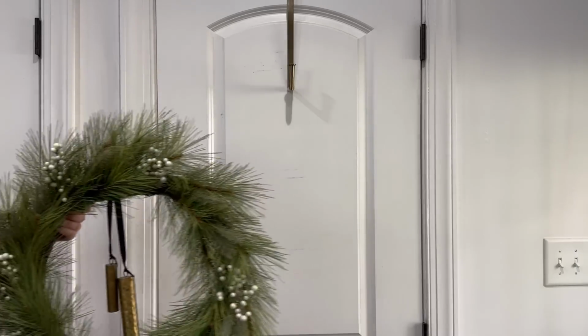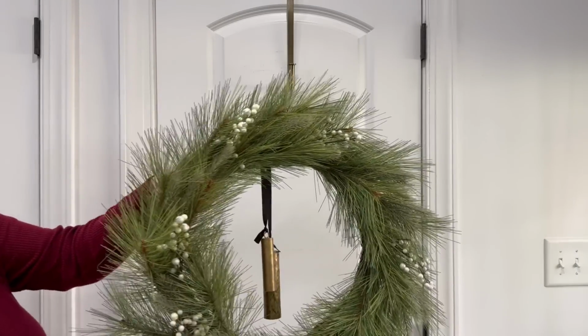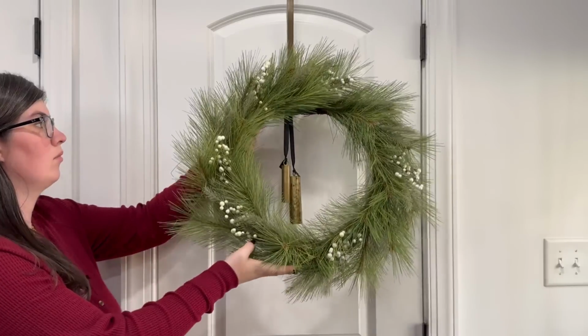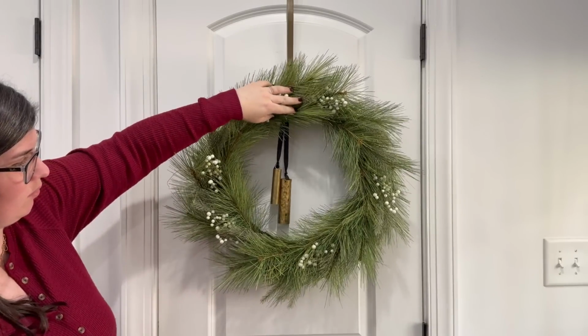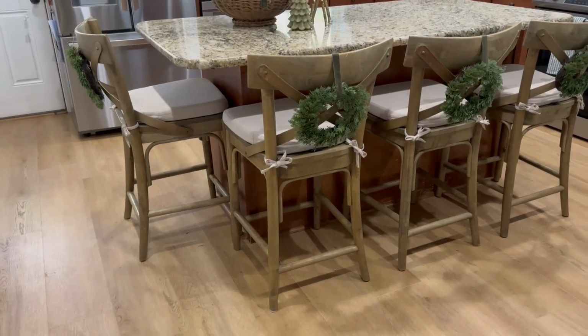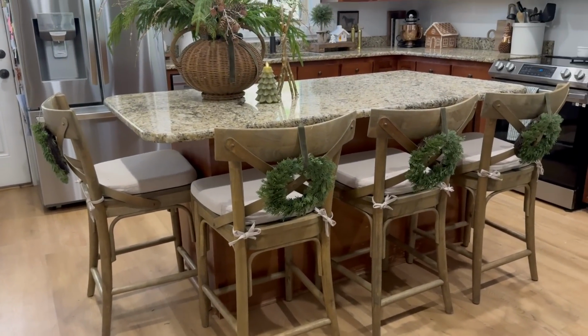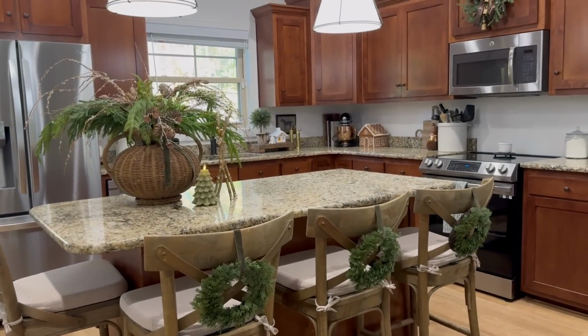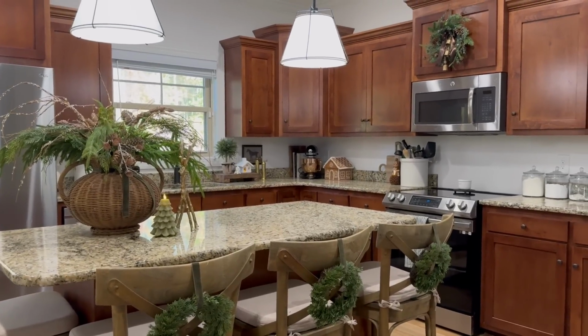And the last touch, I'm adding this pine wreath. This was from Hearth and Hand some years ago, but they do bring it back every year as it's a favorite, understandably so. And here is a finished look at our kitchen styling for early Christmas, keeping things simple but still functional in the space.